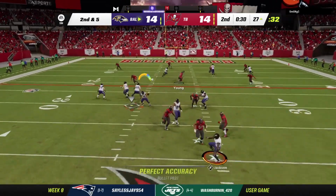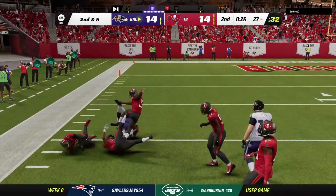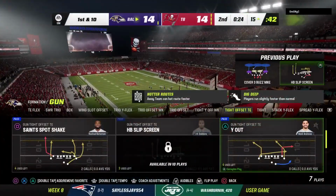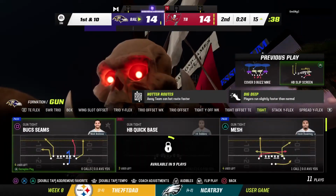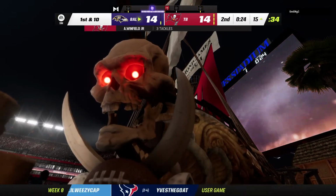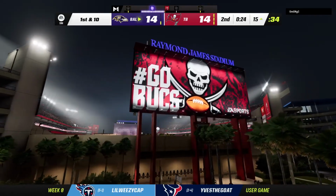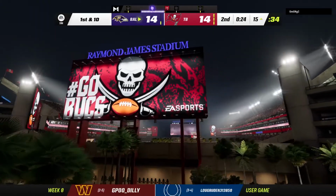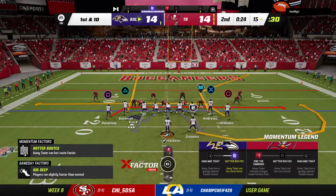Jackson now. They set up the screen for Dobbins. And this is going to lead to another first down as the tackle's made at the Bucs' 15-yard line. Now another timeout called for by the offense. So that means they're down to 1 remaining here as we head toward halftime. Line of scrimmage, the 15. It's 1st and 10.